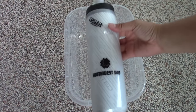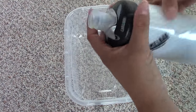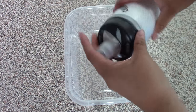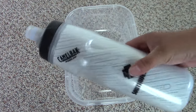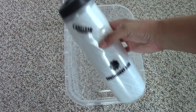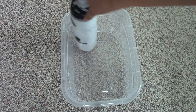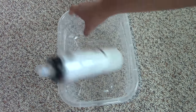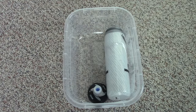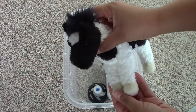Okay, so the biggest thing he gets is a Camelback water bottle. I actually got this for free. It is a full-size sports bottle. I use one of these almost every day, and it is very, very nice. Since we had an extra one, I wanted to put it in a shoebox. Okay, next we have this cute little pony.